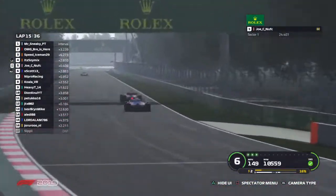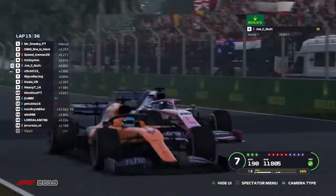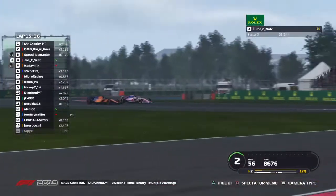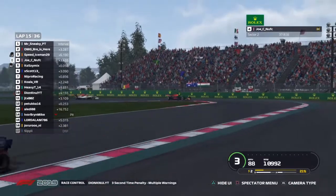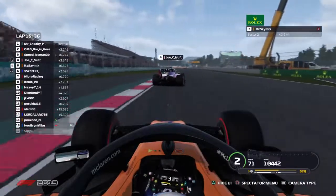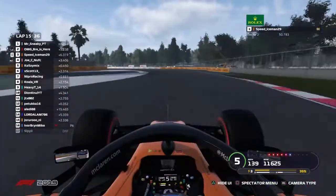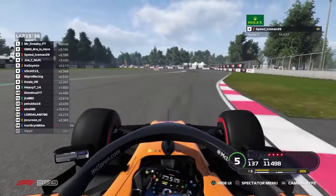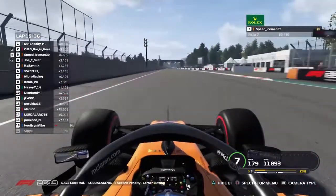Joe still on the back of Seismic. DRS is going to be enabled. And coming into turn 4, Seismic is going to be able to hold on to the position. No, Joe goes clean around the outside. But he goes a bit deep. That's going to allow Seismic to stick right behind him. Let's have a look at Iceman. Is he going to be able to get through here without too many troubles like he had last lap? And it seems alright.